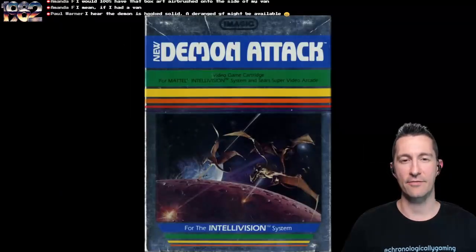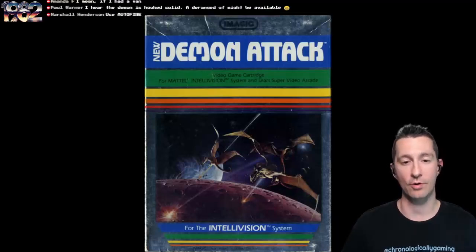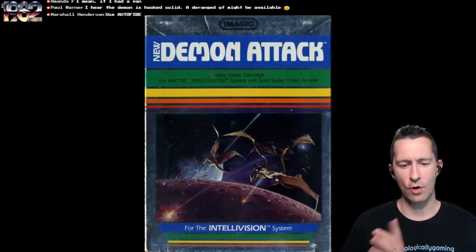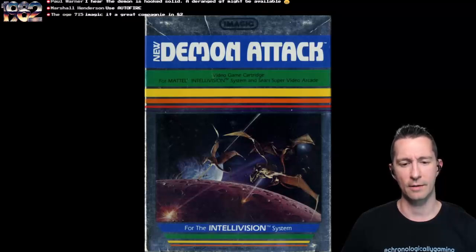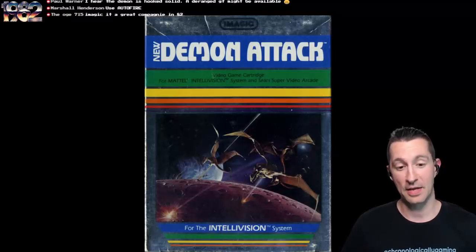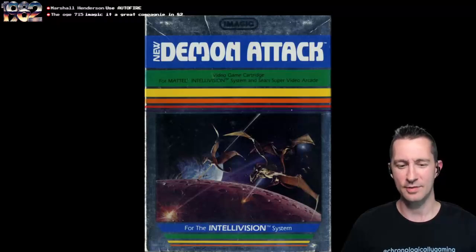And then this is the second version that we would have had of the box, if the first one didn't look familiar. This one was only, I believe, on the Intellivision. That looked like this, which is kind of cool because when they did Atlantis, they had some of the boxes that had two different covers as well. But that is awesome. Looks like actual demons, pterodactyls coming to fly down in space. So cool.